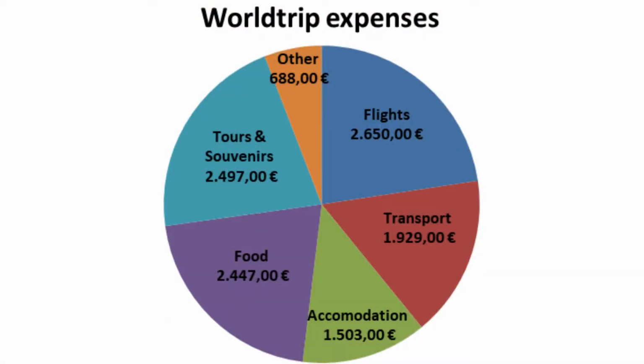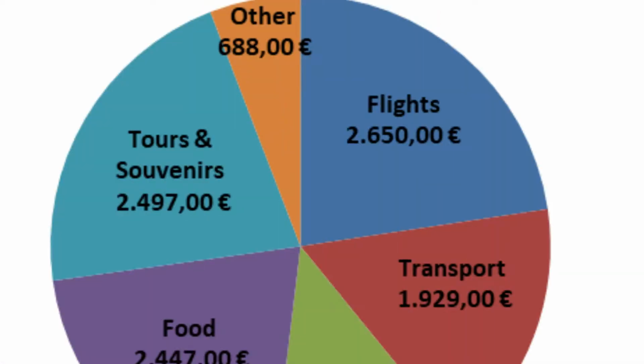Of course I would have preferred going by land, but it's so exhausting and sometimes even much more expensive, and after 6 months I was already so exhausted from all the impressions. For transport on land it was almost 2,000 euros, and for flights I spent like 2,600 euros. So all this transport in total makes like a third of all my expenses, which is kind of imaginable, I think.